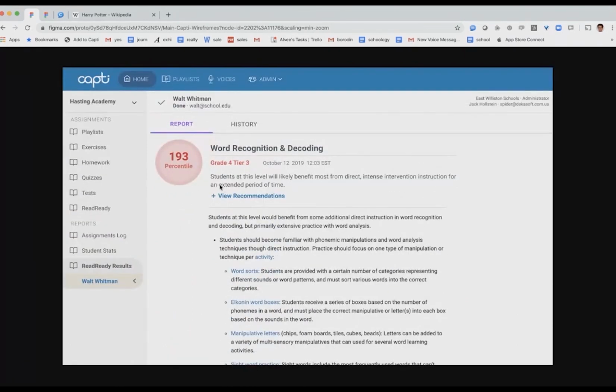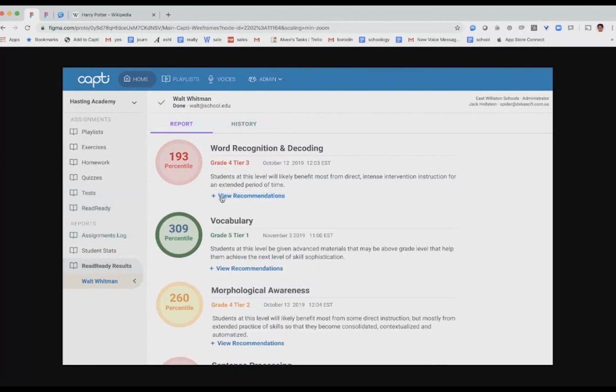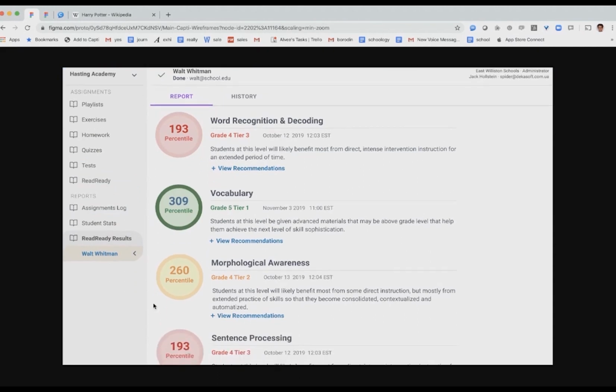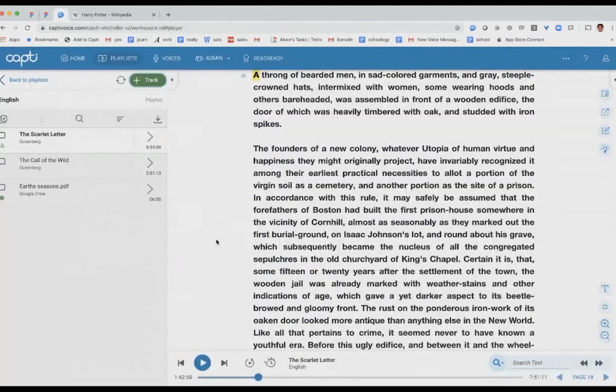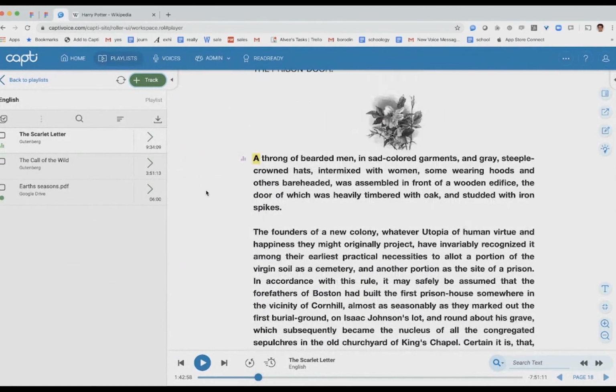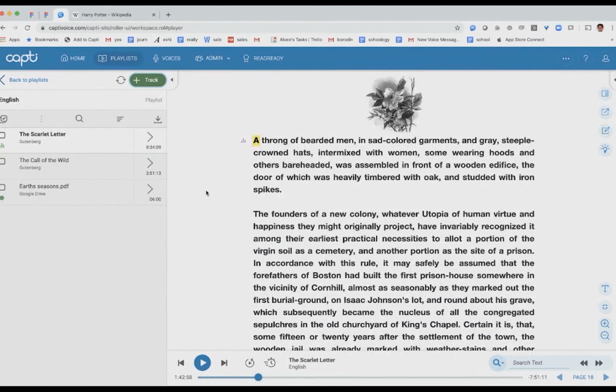So the assessment helps you identify why students are struggling, and then you can really focus your instruction to personalize it, with the full knowledge of the weakest and the strongest skills that students have. And then Capti provides accommodations and helps you build these skills. John was talking about using text-to-speech to model fluent readers. So in Capti, you can just press play and listen to the text being narrated to you.